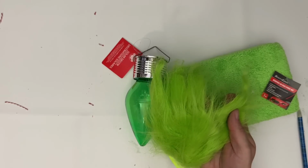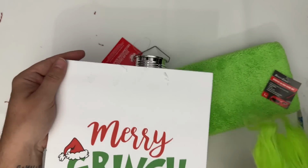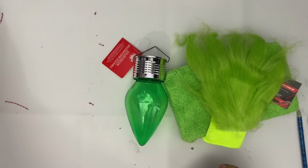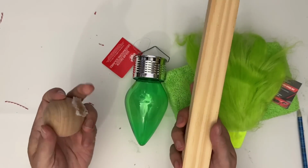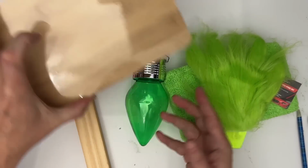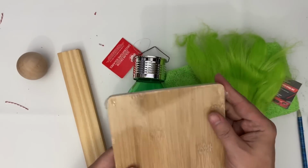Also, remember this glove that came on this board that Shannon included as my oversized Grinch card? Well, guess what, Shannon? I'm going to use that to my advantage. I'm also using some of this scrap wood, and I also have this cutting board that I picked up from Dollar Tree.